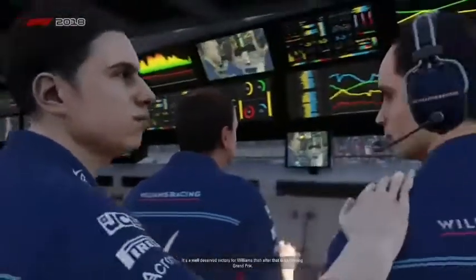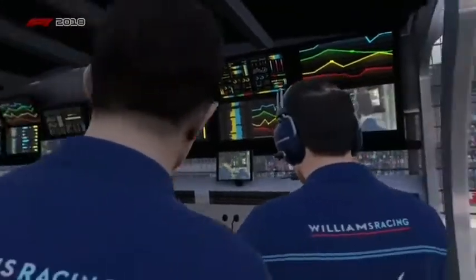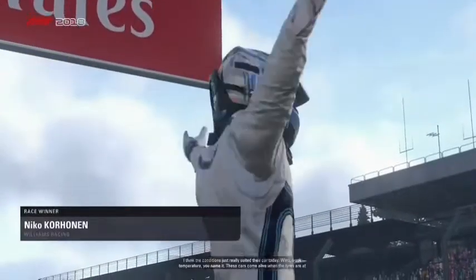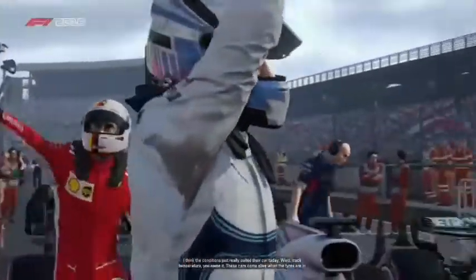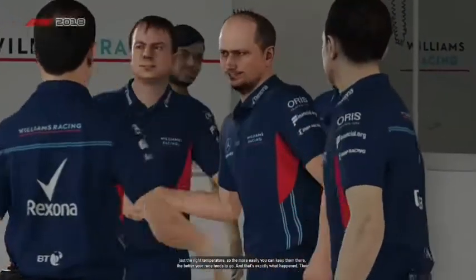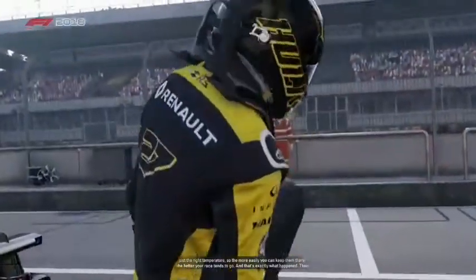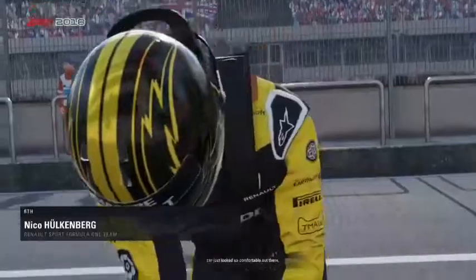It's a well-deserved victory for Williams then after that breathtaking Grand Prix. Tell me, Ant, what was the key to this success? Well, I think the track conditions just really suited their car today. Wind, track temperature, you name it. These cars come alive when the tyres are just at the right temperature. So the more easily you can keep them there, the better your race tends to go. And that's exactly what happened. Their car just looks so comfortable out there.